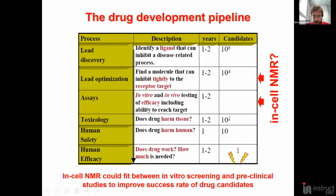And there is a very high attrition rate where you basically lose very good candidates in the later stages because they may not be able to reach the target. If there's an intracellular target, they may not be able to reach it, or they may give rise to toxic unwanted side effects, which may be due to the not high enough specificity of binding to the wanted target. So we believe that in-cell NMR has a great potential in this and could fit between the in vitro screening, which is very often high throughput today, and the preclinical studies on cell models or animals, to improve the success rates of the candidate drugs.